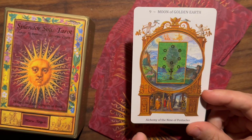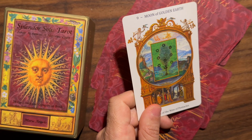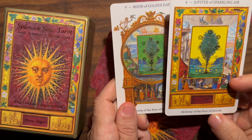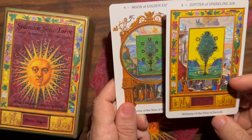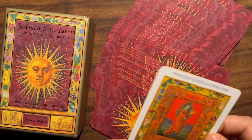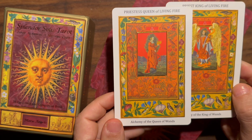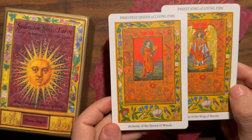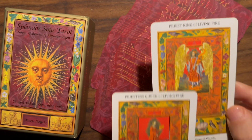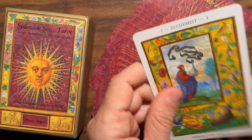And this is the alchemy of the Nine of Pentacles. And as you can see, the colors of the pictures in the middle change depending on what the minor arcana suit is. This is the swords and this is the pentacles. So it changes colors. Let's see if we can pull some of the other cards here. This is the alchemy of the Queen of Wands, Priestess Queen of Living Fire. And this is the Priest King of Living Fire, the alchemy of the King of Wands. Beautiful, really, really stunning. Colors are beautiful.